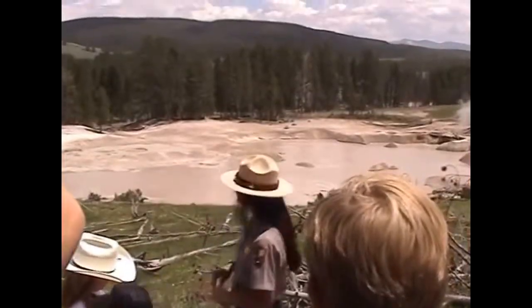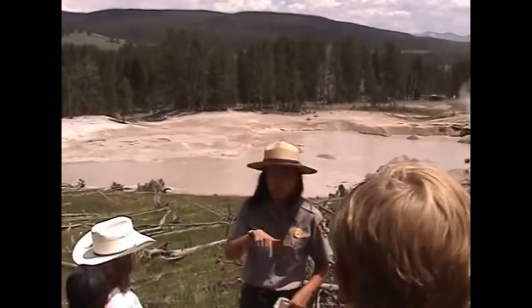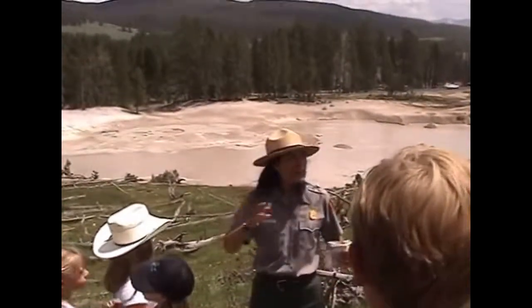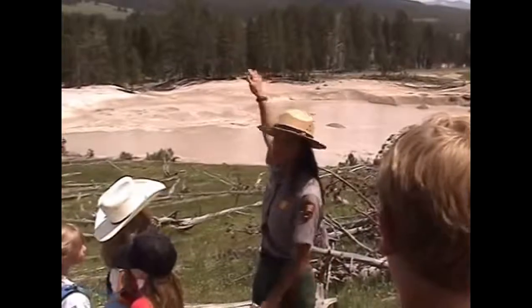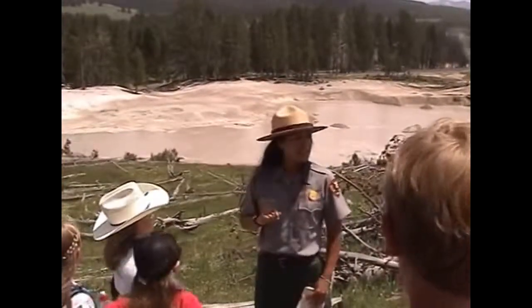What you would have seen is, imagine all this muddy water draining away, sort of whirlpool-like, and so all the water's gone. And next thing you know, a big muddy column of hot water, about 10 feet wide, erupts up to 50 feet tall right in front of you. And that was really a very exciting show.